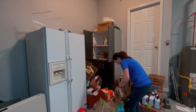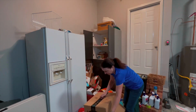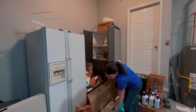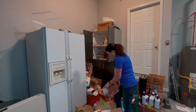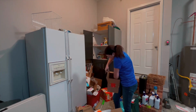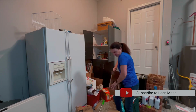So onto the front left side of the garage. In this corner, it was nothing but boxes and recycle. So I broke down all the boxes so she could put them out on trash day. I'm so glad I could help this family.